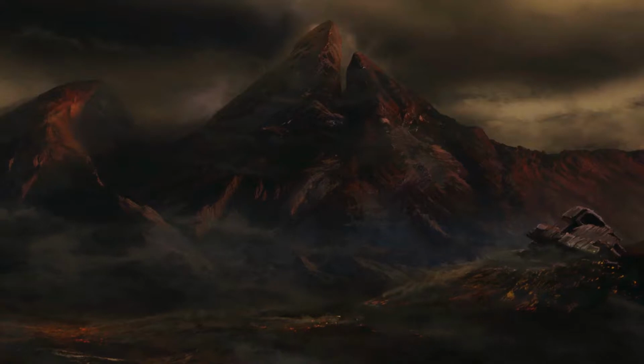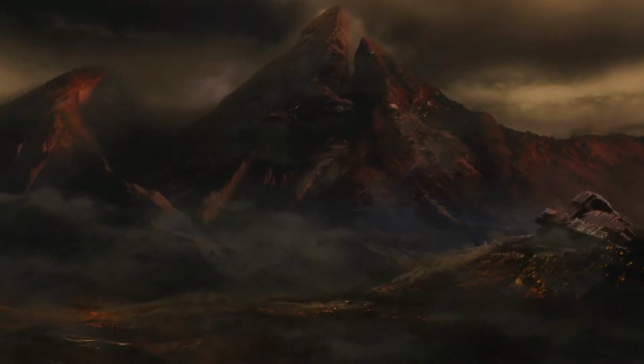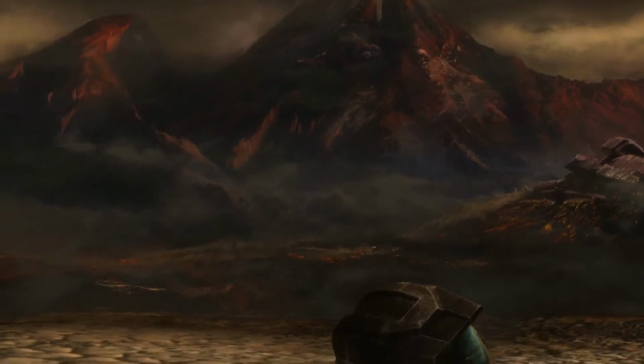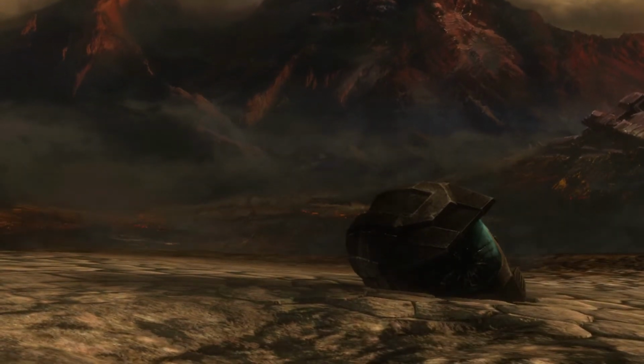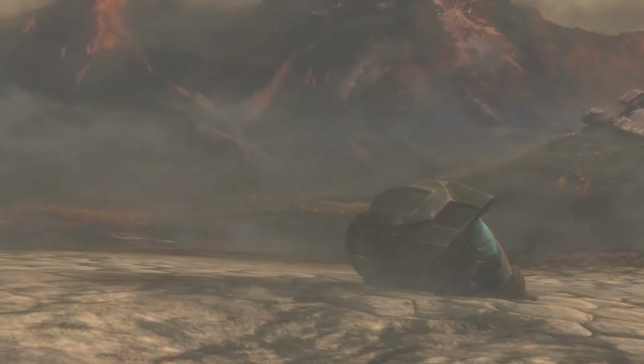Now, I've been through and I've played the campaign again, I've tested some of the firefights and things like that, to see whether this is the case, and I can tell you now that the game feels an awful lot smoother. The frame rate is locked at a constant 30 with, well, the occasional 29, but that's to be expected from a triple buffered VSync scenario.